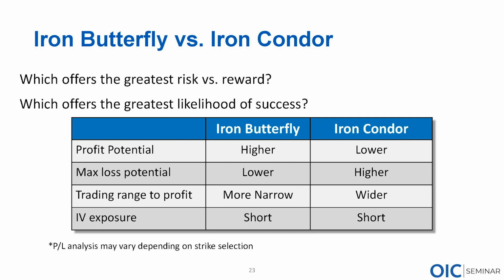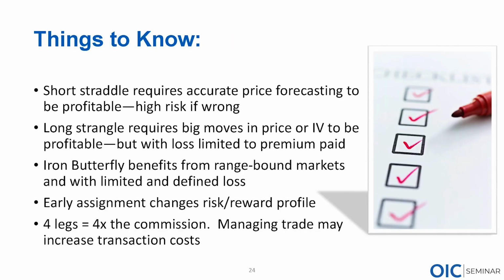However, as mentioned before, if implied volatility levels decrease, we still need the stock price movement to not work against us to a greater extent. It's that balancing between Greek exposures that needs to work out in your favor. I'll put all these up to wrap up a comparison of the two.